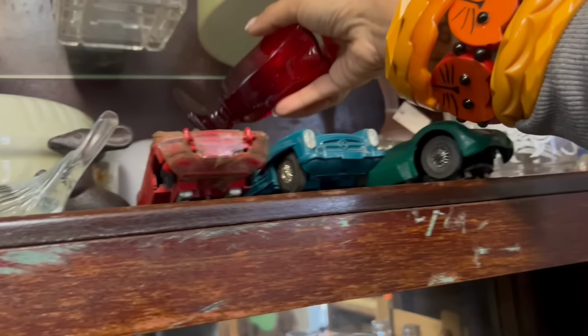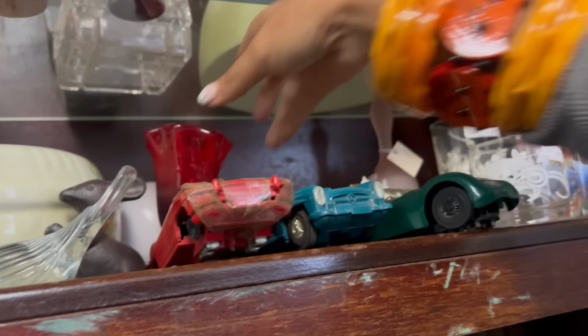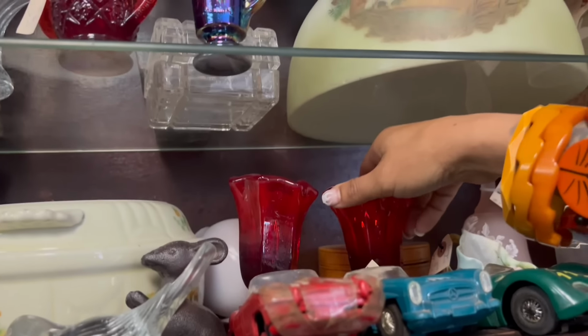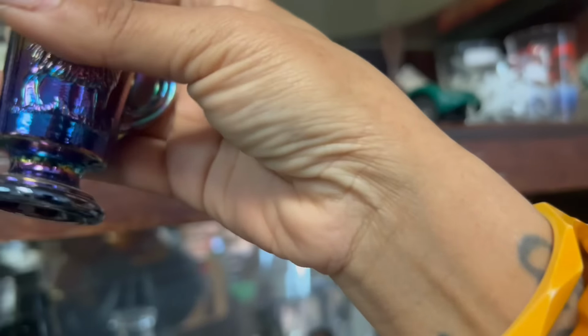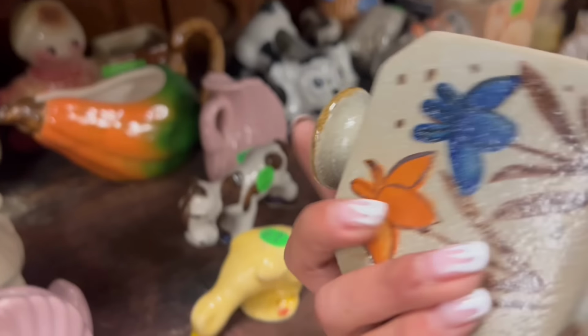I think for 15, that's kind of a steal. I don't know how well they do. Look at this little carnival glass piece with, what looks to be, a goat. That's kind of interesting. Imperial creamer, $7. That's cool. I'll take both. And then look at this little vase. That's cute. That looks like Odigiri, $3.